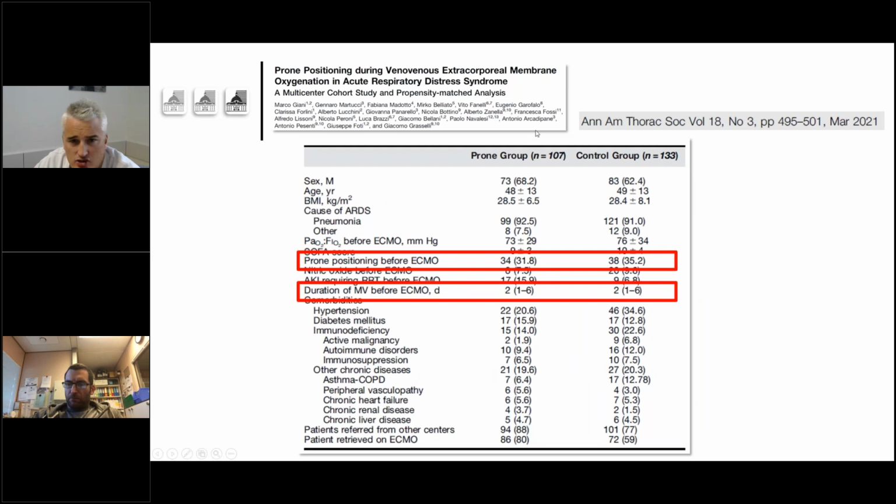However, despite the very large number of patients included in this retrospective multicentric analysis, more than 100 patients proned on ECMO, you see that maybe the beneficial effect that was described in that publication was partially explained by the very low rate of patients who received prone positioning before ECMO.